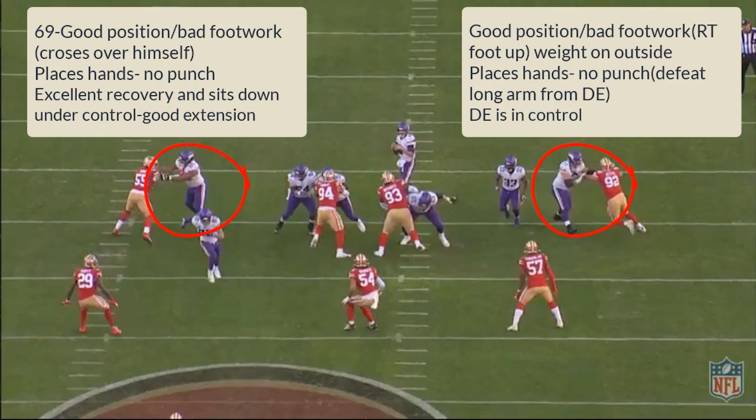But on the left side, 71, having issues getting his feet set. His right foot's actually in the air, or he's on his heel when he's trying to make this block. He gets a long arm from the defensive end, and that D end is in control of that pass rush situation from beginning to end.